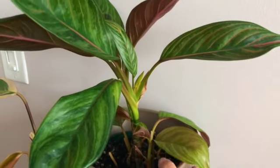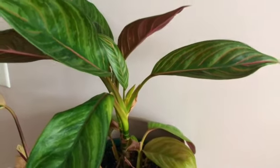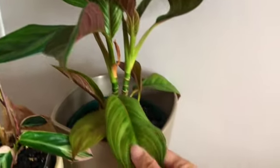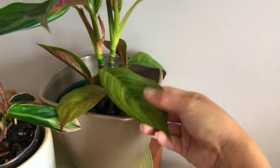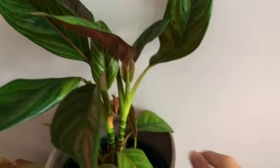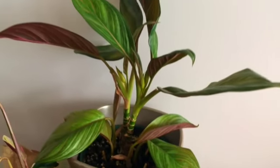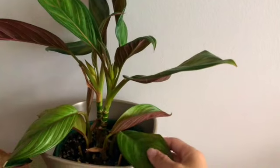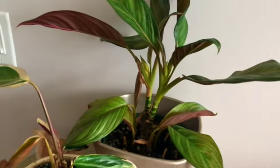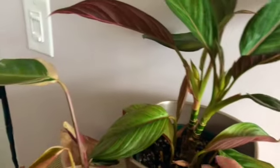And here's my AGLAONEMA chocolate. Is it chocolate? They said it's really easy to care for, but I feel like it's never happy. The leaves don't look hard, they're very soft. And I mean, there are some new growths up here, but I feel like it's not so happy. I had it first in a bright indirect light place, but I think the colors on the leaves faded, so it was too much light, so I put it back here where my CALATHEA used to thrive. So hopefully this one's gonna do okay, but I don't know.